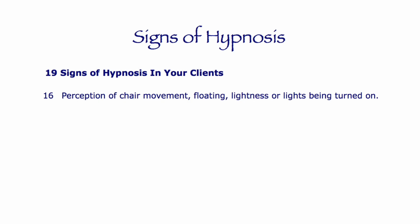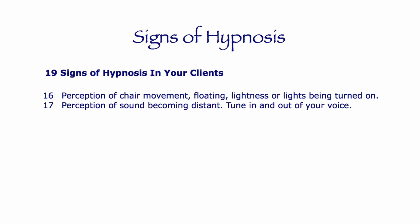16, people can have a perception that the chair is moving, that they're floating, of lightness, or that the lights have been turned on when they have not been. Their perception of sound can become distant, and this can mean specifically that they tune in and out of your voice. They may listen to your voice and hear it being off in the distance.